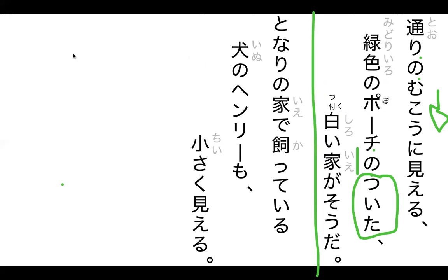I think that tsuita is a pochi. Pochi. This is porch, in case you're wondering. Oh, okay. And it's tsuita. What do you think tsuita means? Like glued to or attached to? Yes, attached to. So there is a porch attached to a white house.